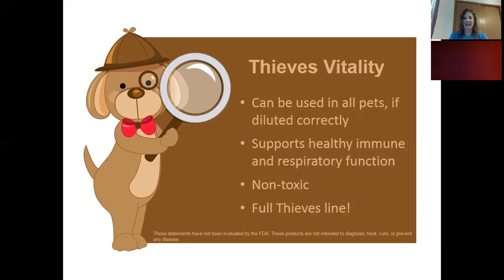Thieves Vitality. Like I said, we could do a whole class on Thieves, and someday we will. But just in animals as well, it can be used in all pets if diluted correctly. So go back to those dilution charts again. And Thieves Vitality supports healthy immune and respiratory function. So who doesn't need that for their dog?